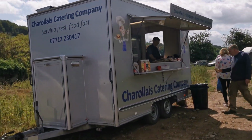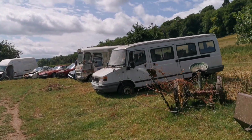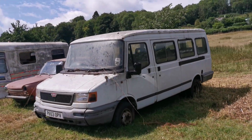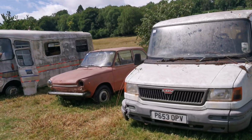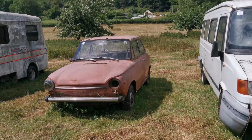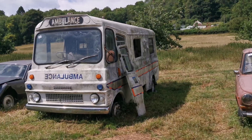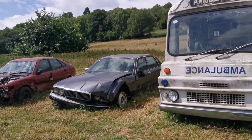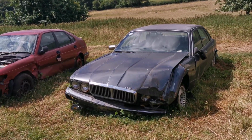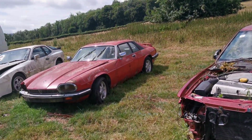Looks like they are going to have catering here as well for the auction day. I think that's a DAF Variomatic. I'm not sure, so if you know what it is, drop a comment. Ooh, sold ambulance. Eek. Good source of parts though. Another Saab. That's a shame.